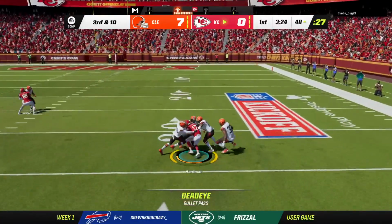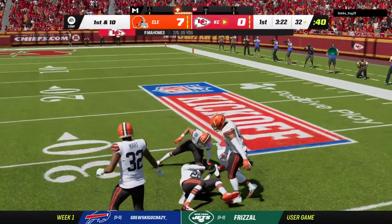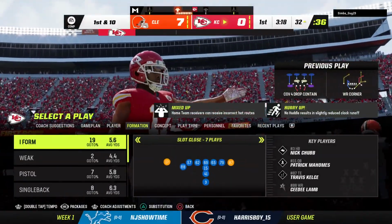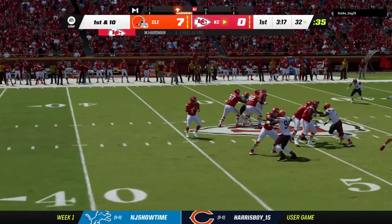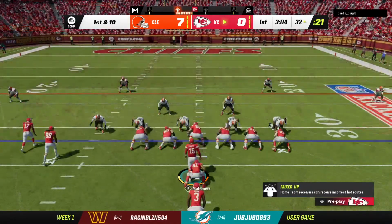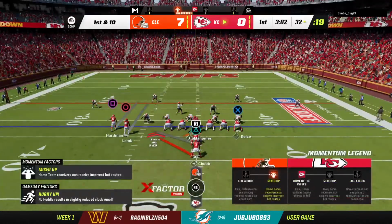That's going to hurt. This one complete to Mecole Hardman. And they're going to have another first down as he's going to be tackled at the Browns' 32-yard line. A sizable 16-yard chunk there. The drive continues. From the 32 now, here's 1st and 10.